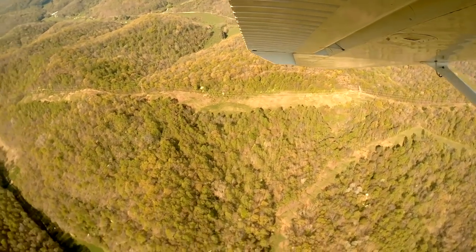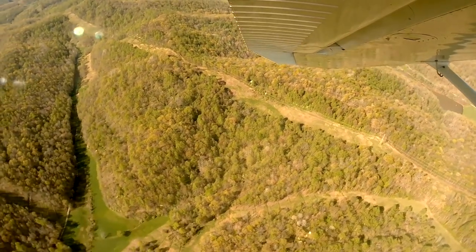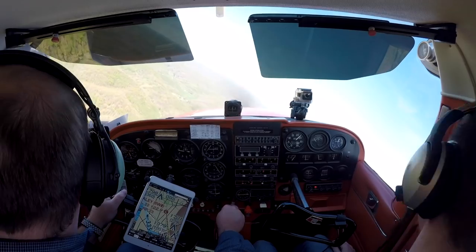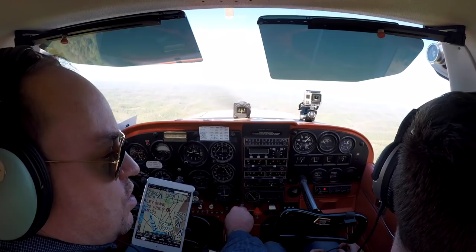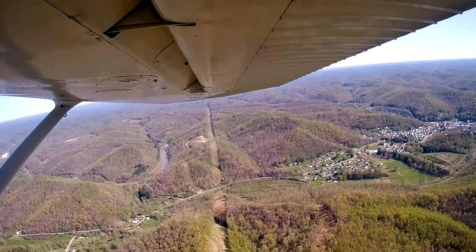3.8 Gs, you've never felt 3.8 Gs. Okay. That's what it's certified to. And these have a utility category, so they go up to 4.4. Yeah, we're heavy though. Boy. That was good. Not bad. Want to go to the right again? Sure, one more.